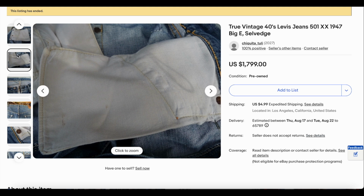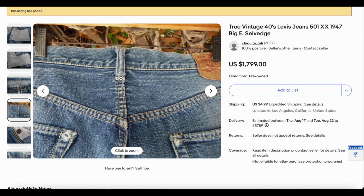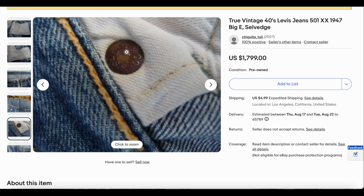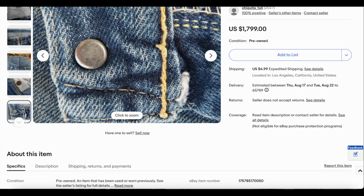Let's take a look. What else we got here? We have our V stitch. Look at that. The threads are just so worn down over the years. Here we go. The back side that's centered belt loop. Let's see. We have these correct rivets there. What else we got? That's about it.